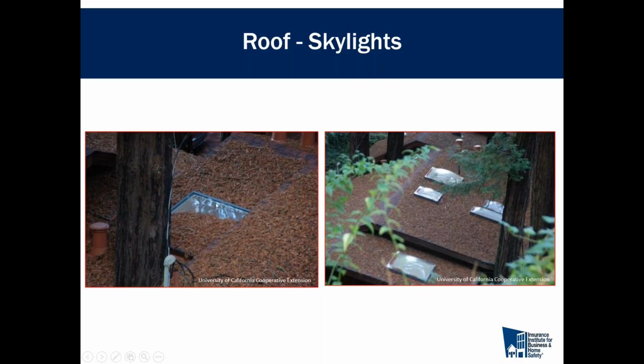And there are differences between these flat-shaped skylights as well as these more beveled skylights, which tend to shed the leaf litter. Regardless, there's too much material left on this house, and those skylights become a place of vulnerability and potential penetration.